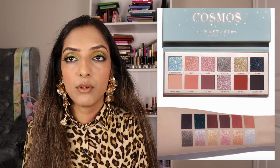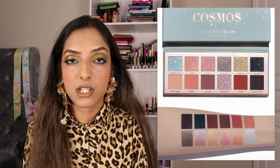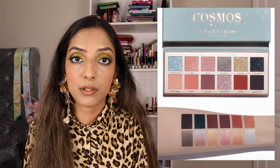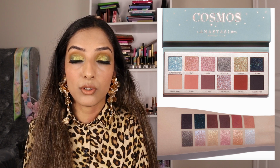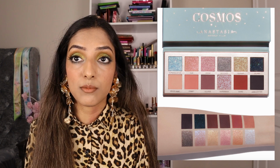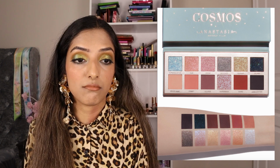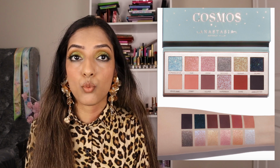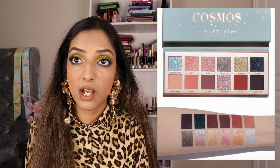Let's discuss the ABH Cosmos palette. Everyone seems to be super excited about this palette, which is surprising to me because the same people also know how good indie eyeshadows are. Like, this seems incredibly boring to me. It's all just neutrals with some basic duochromes. Like, what's so revolutionary about that?